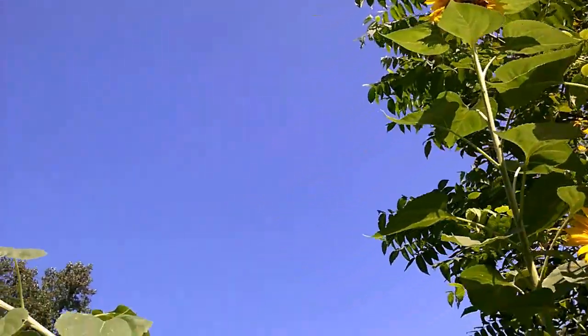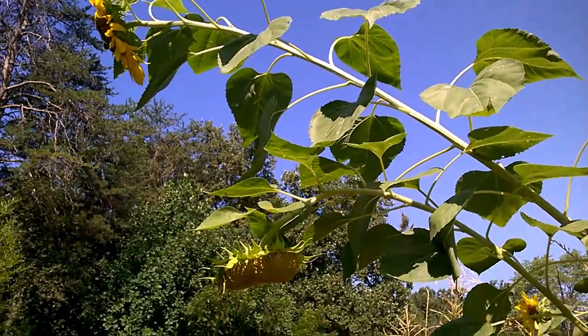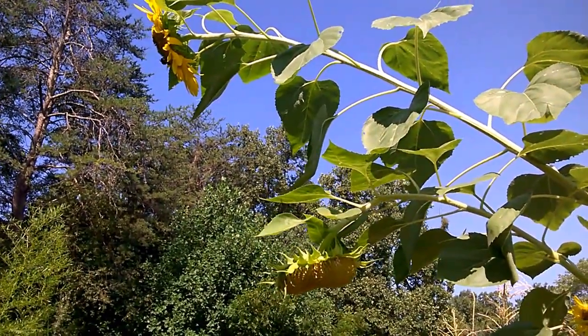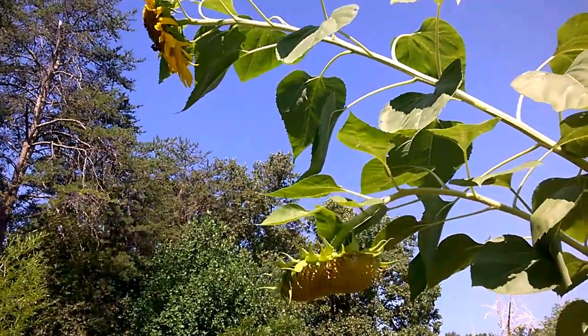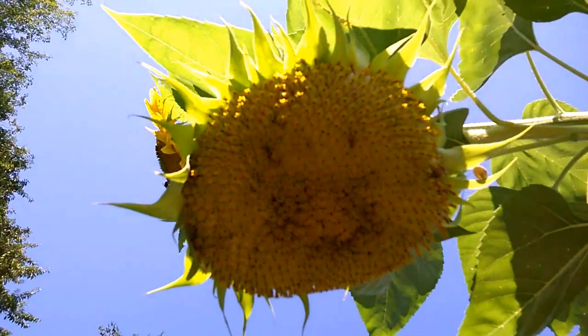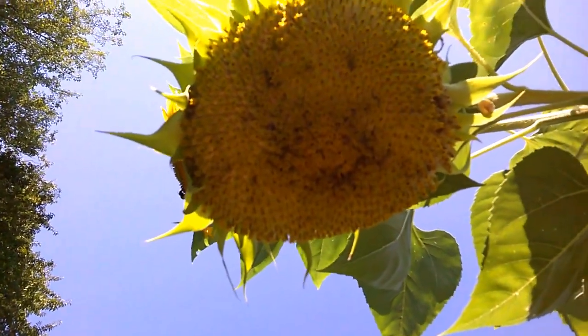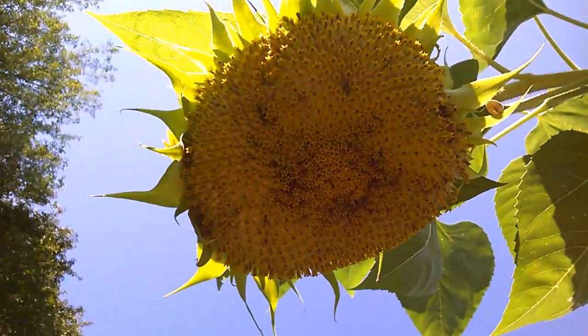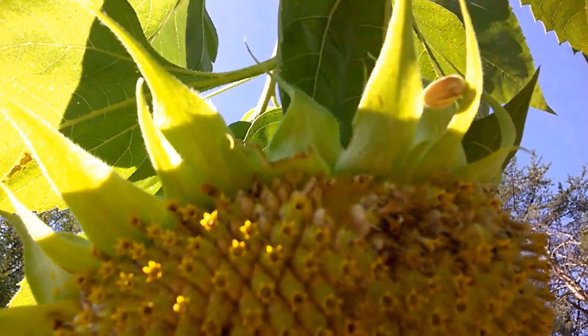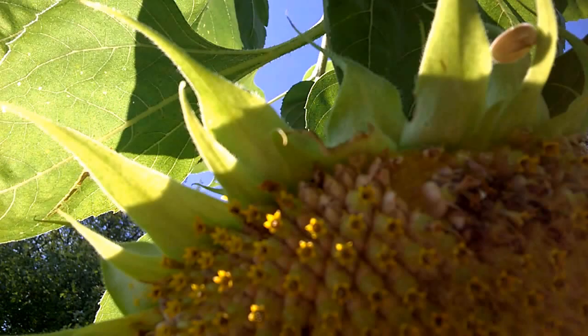And then we come down here. These are bowing down. Size of those sunflower heads. There's one, she's lost all her petals. Now she's gonna form those seeds. And looks like a bird has already discovered them.